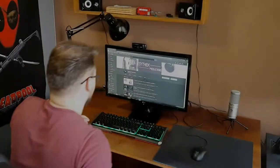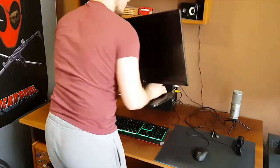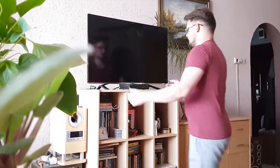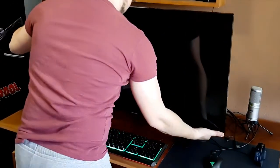Well, until now. So I stopped browsing for monitors, and I decided that my TV, that gets used so rarely that 99% of the time I forget that it even exists, should be put to a better use. Time to connect it to my PC. In my case, it's a 40-inch Panasonic TV with a 1080p VA Edge LED screen.